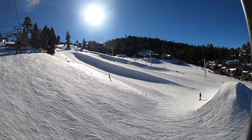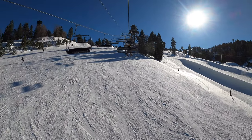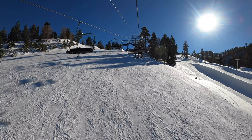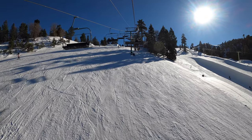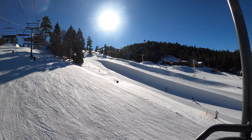There's our half pipe over there. We're on chair 5 right now. This is like our shorter chair lift, but still primarily park features and jumps and rails and stuff like that. Get you guys at the top.